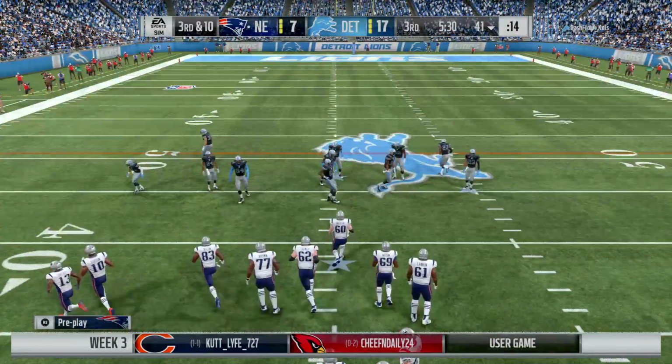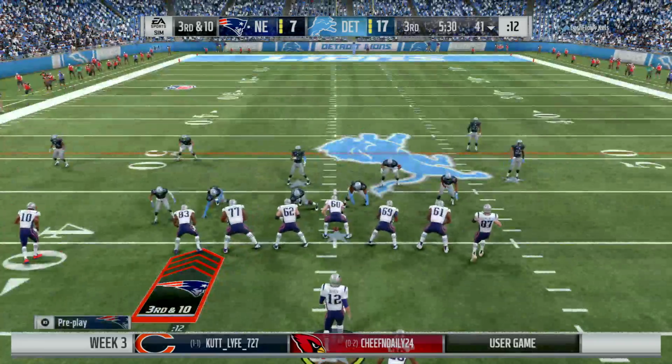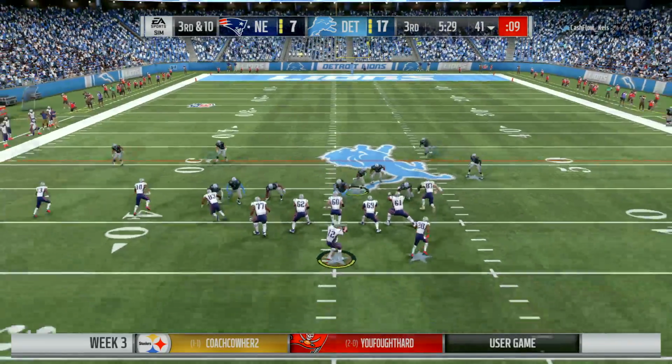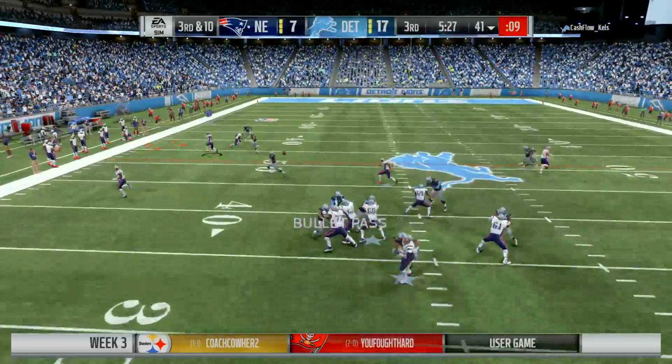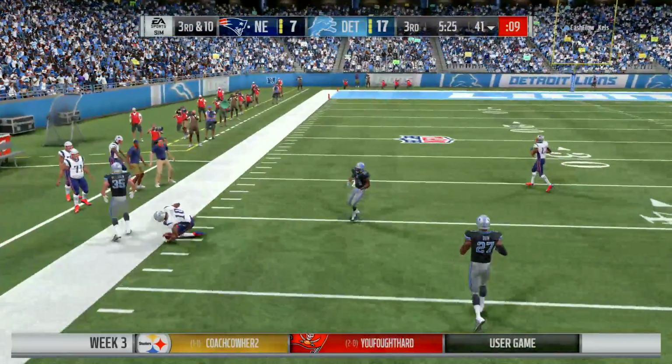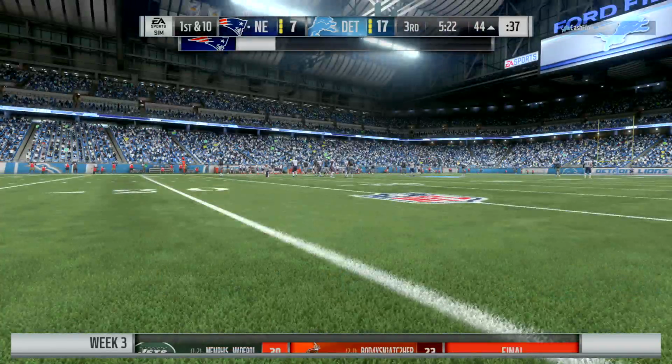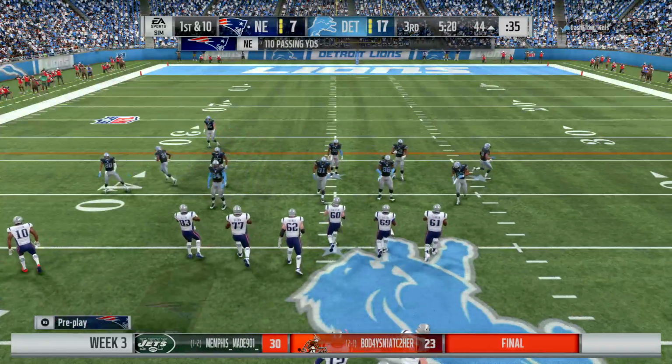Big play coming up. Here's 3rd and 10. I would expect to see some pressure here. And the blitz does come. Throw left side, complete. It's Gordon. The Patriot passing game is rolling. They've got another first down.